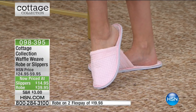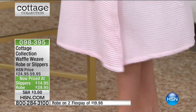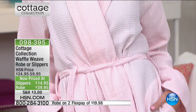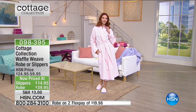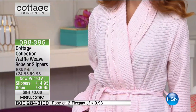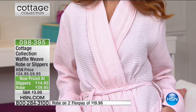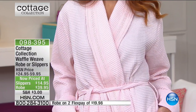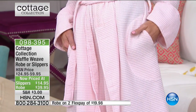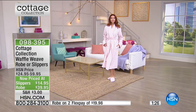We were talking about being creative earlier, and I thought of great ideas for this. You're speaking the language. But wouldn't this be a great gift? Monogramming is so popular now. If you have a friend or a family member that's getting married, maybe you want to put their initials on it. Or maybe somebody that is graduating from college, maybe a girl that's in a sorority. I can think of so many different reasons to give the gift of a robe and slippers to someone. You're really giving them a gift of comfort.